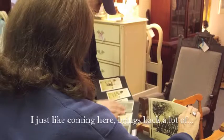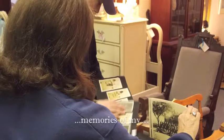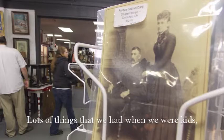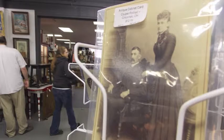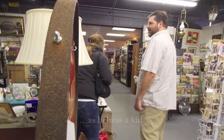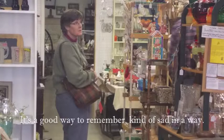I just like coming here and it brings back a lot of memories of my grandparents and my parents too. Lots of things that we had when we were kids. Even my son sees things that he had as a kid. It's a good way to remember. Kind of sad in a way.